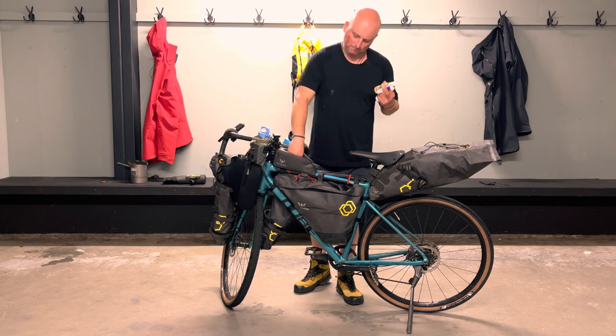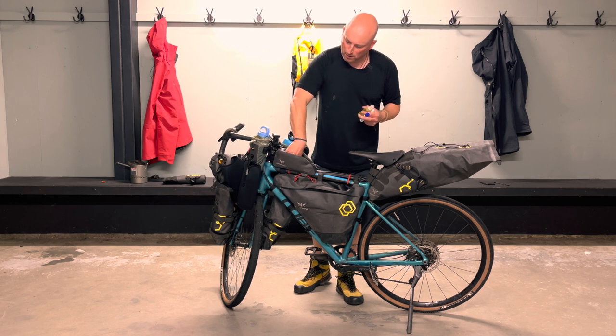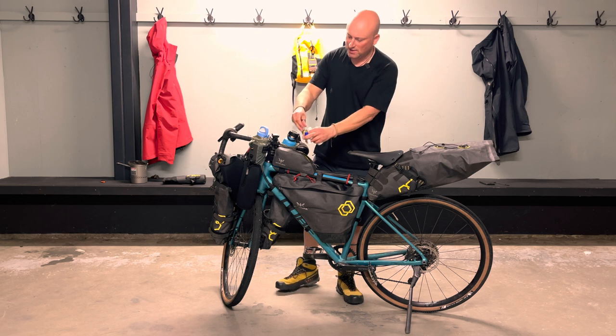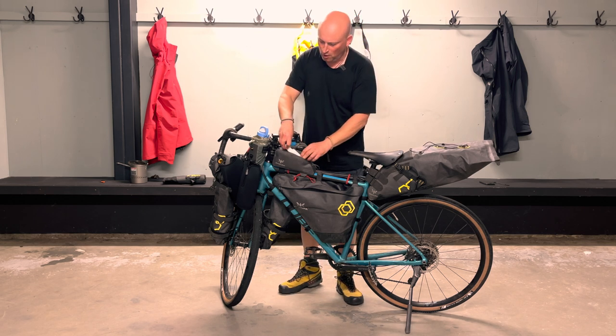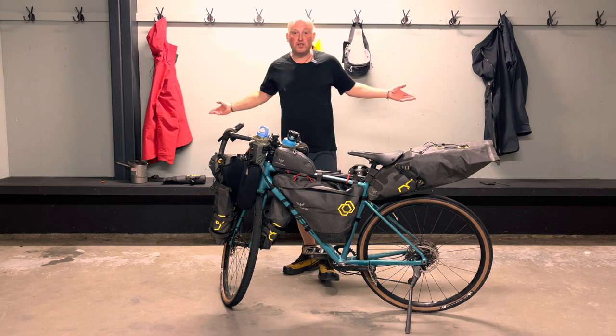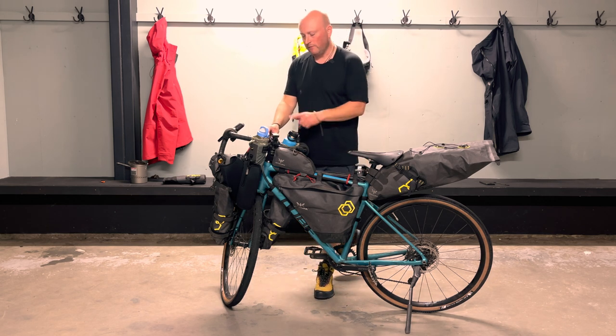Lip balm. And, oh, the little battery for my light. I will come to that in a minute. So that's the kind of things that are in there, all really useful stuff. And actually, as I've just talked about the battery pack for my light, let's move on to my front light.